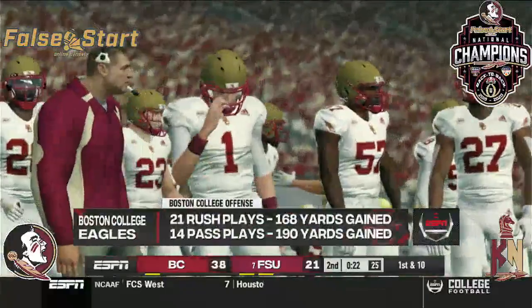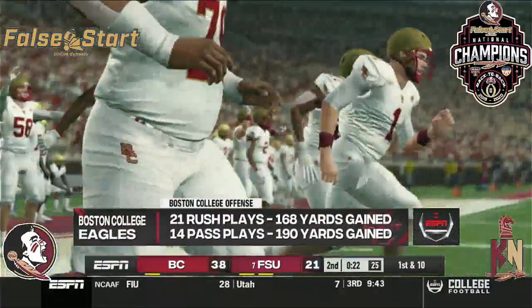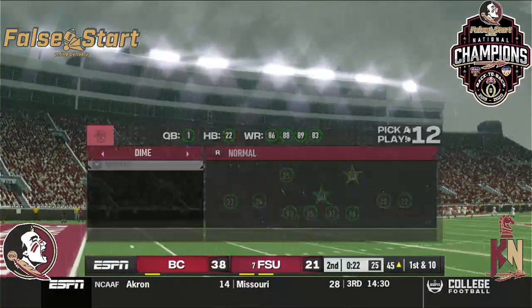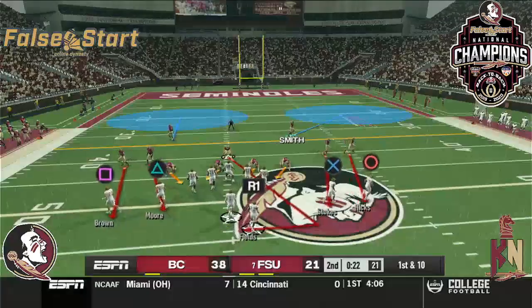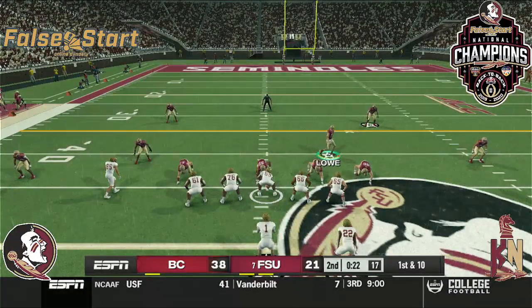Boston College has been playing like a well-oiled machine in this first half. And Kirk, are we going to see more of the same in the second? Well, I think as long as they can maintain the proper frame of mind, they've got a great shot to pull away and win this game decisively. But the challenge for them will be listening to their coaches at halftime and continuing to play with that same aggressive attitude that they played with in the first half.